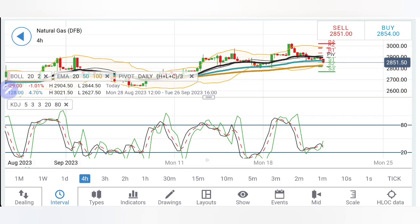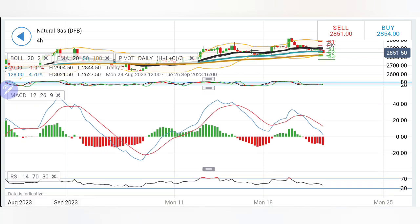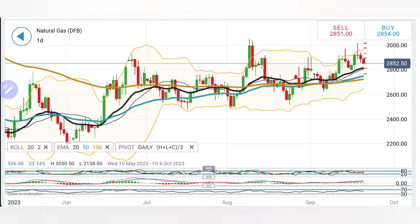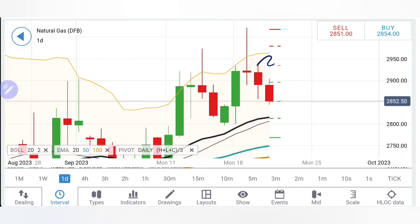Stochastic is looking downwards, trying to indicate slight bearishness. MACD is crossing over, trading with divergence, trading bearish here. RSI is also looking downwards, trying to indicate slight bearishness. Coming to the daily charts. Now look at the daily charts here.